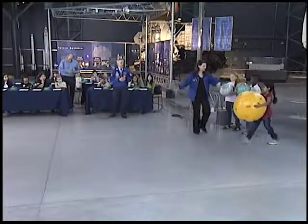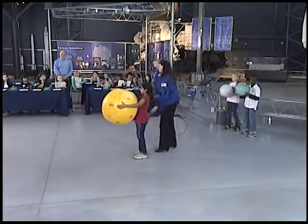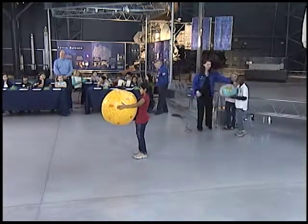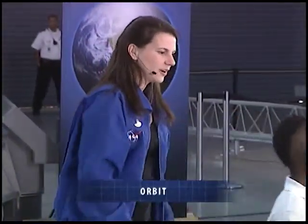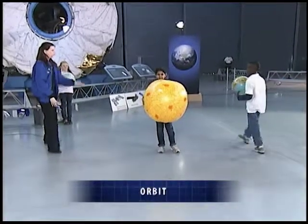Sure. Okay, the sun is the star at the center of our solar system, and it's huge. It's 99.8% of the solar system's mass. And as the class pointed out, the Earth orbits around the sun. So Earth, would you take a walk for us around the sun? It takes the Earth about 365 days to get around, and you're doing a great job there.